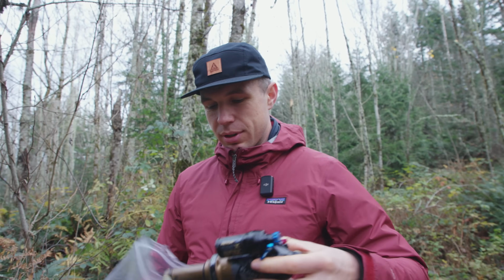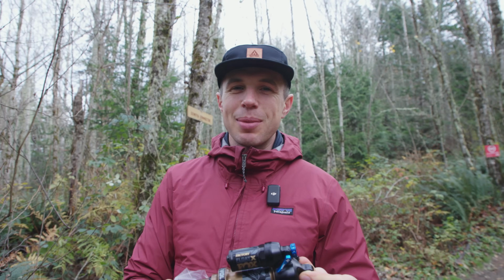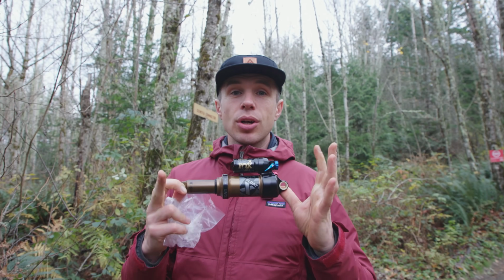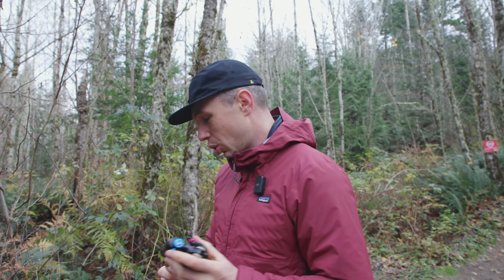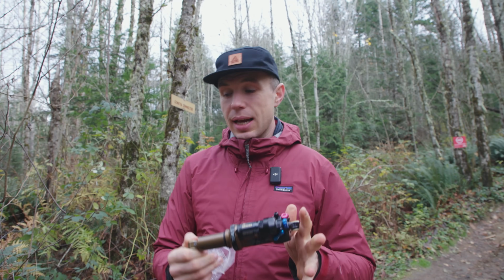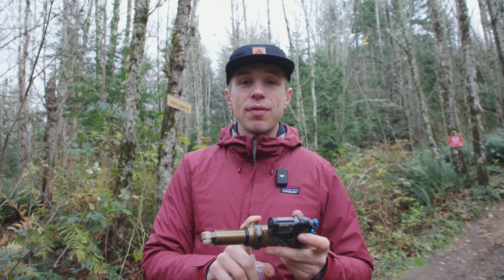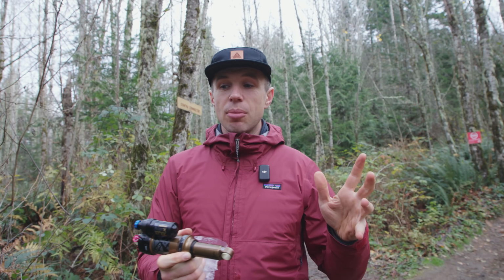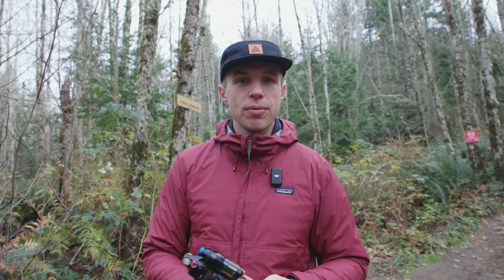So here we have three identical shocks. They're all Kashima, but let's face it, that's not going to make too much difference in the real world. They all have different compression tunes. This is a CS40. We've got a CS30 and a CS50. We'll all be running the exact same spring, and it's important to note that they have the RL50 rebound tune, which is the same tune that's on that Rocky at the moment, because that actually felt really appropriate for the shock.